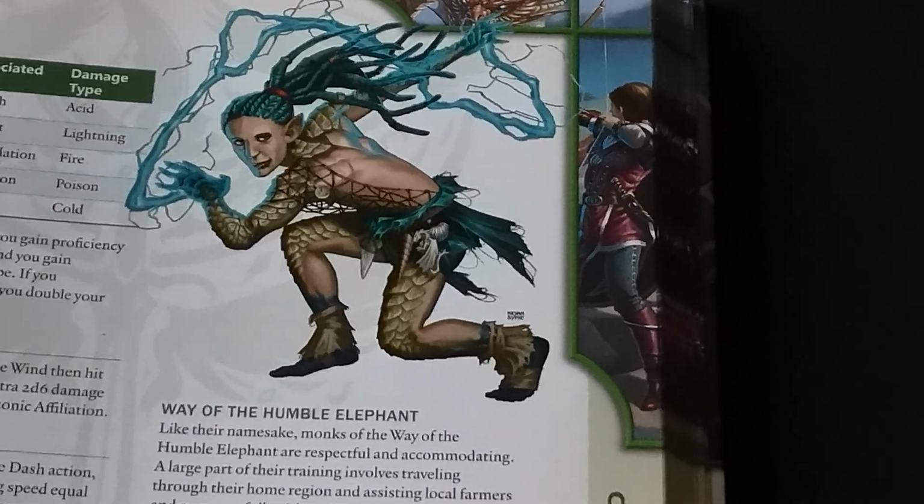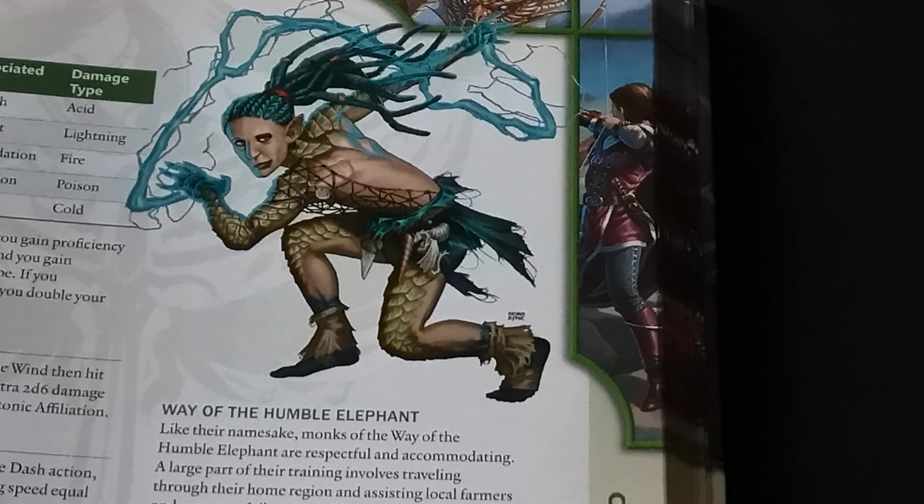The next feature we get is at level 11, called Conquering Worm. So when you attack after using Step of the Wind that turn, you can spend 2 key points to replace your first attack with 1 unarmed strike against each creature within 5 feet of you when you end your movement. The strike deals an extra 4d6 damage of the type associated with your draconic affiliation. It can't be used in the same round as Draconic Onslaught.